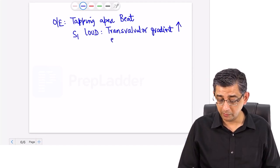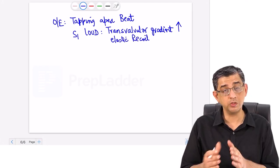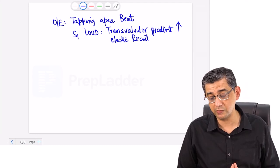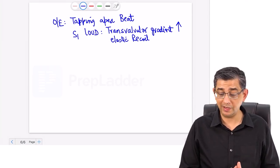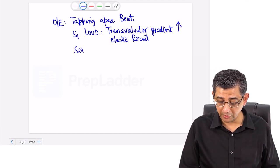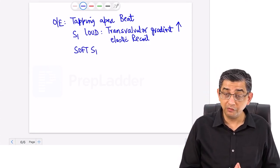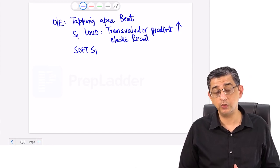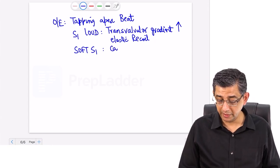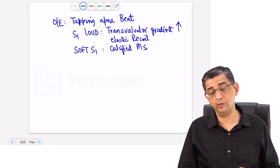You see, the bottom line is there is going to be elastic recoil, because the valves are going to be forced open with more force than normal. Therefore, they'll snap back also with more force, and there's a loud S1. But don't be surprised if he writes the words soft S1. Why soft S1? Because in the later part of the disease, there would be calcification of the valve. If calcification occurs in the valve, then what is going to happen to the elastic recoil? The recoil is going to become lesser. So soft S1 in mitral stenosis basically indicates calcified mitral stenosis. That's an important pointer that I want you to remember.